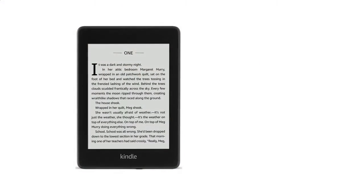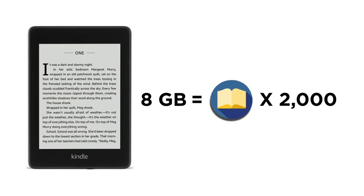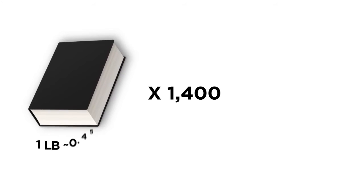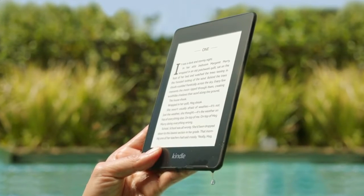Amazon's newest water-resistant Kindle Paperwhite model now has a minimum 8GB storage, meaning it can store up to 2,000 titles. Considering some 1,400 books weighing about 1 pound each would be the same weight as half an average car, that's a whopping amount of literary potential to have at your fingertips.